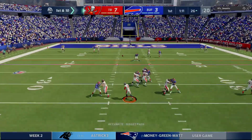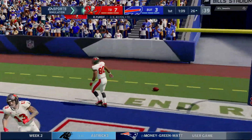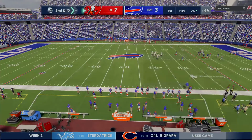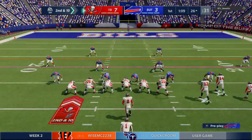Now on 1st down, he'll drop to throw it. Going to throw deep for the end zone, and nearly picked it off. He had a chance to come down with that in the end zone, but it'll wind up just being incomplete. Brings up 2nd and 10. Once again, they'll come up on the 26-yard line, 2nd and 10.